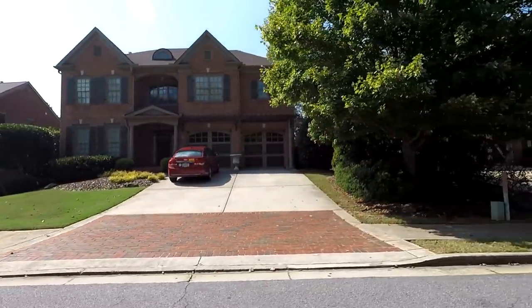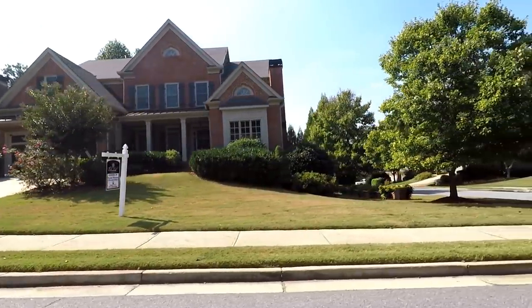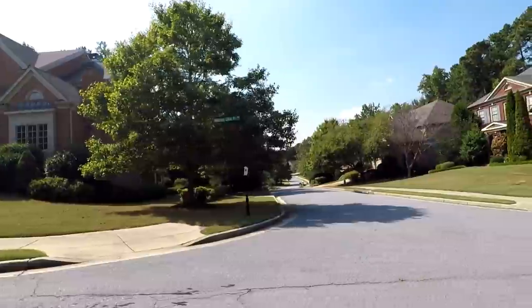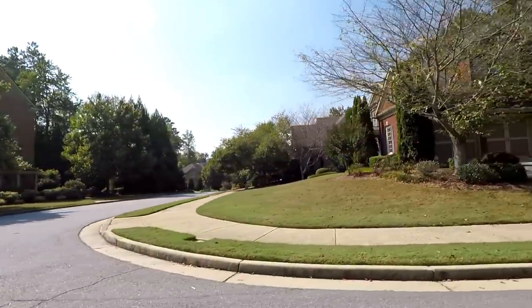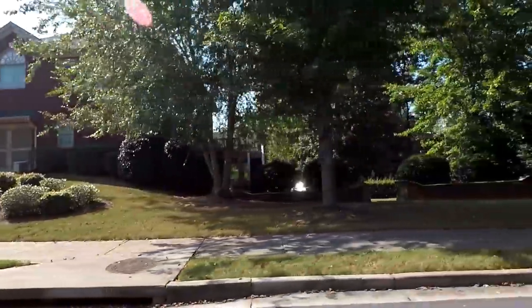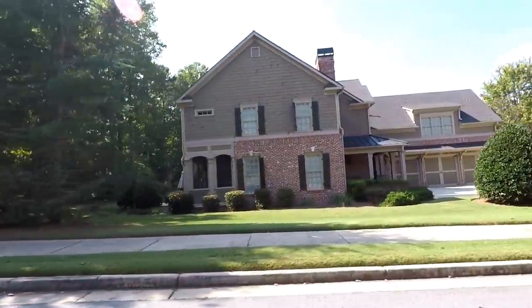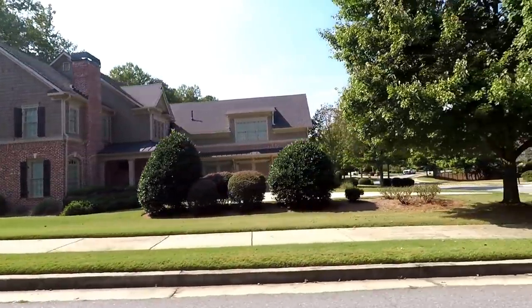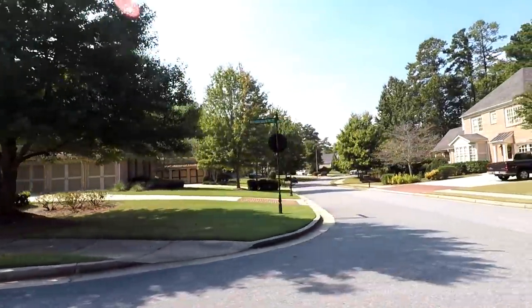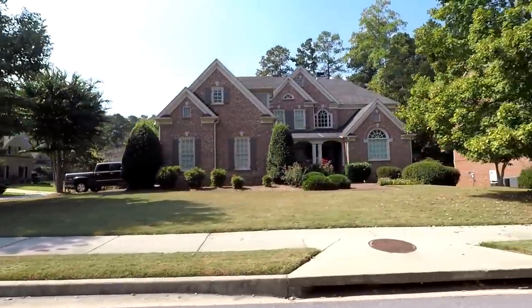Most of the homes in this subdivision will have at least four bedrooms, and they are a combination of slab and basement, and at least a two-car garage. At the time of this video shoot, there were four homes for sale. The low was $558,000 and the high $979,950.